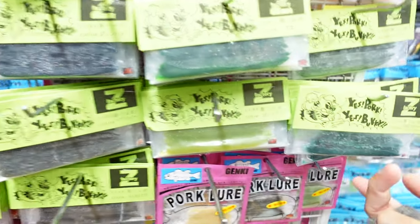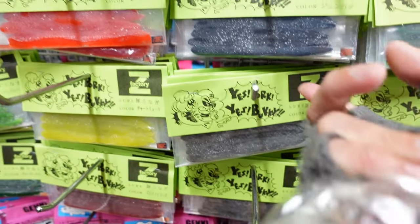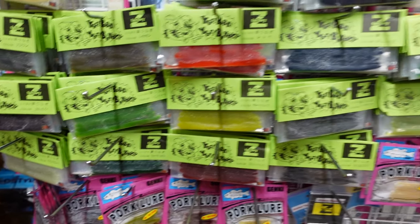But here, on this lake, they can't use soft plastics, but they can use pork. So it's pretty interesting. They have a full assortment of pork baits that you can use for all your soft plastic rigging. Take a look at these guys. So like pork worms, essentially. All salted, heavy salted pork worms, all bunch of different colors and assortments.